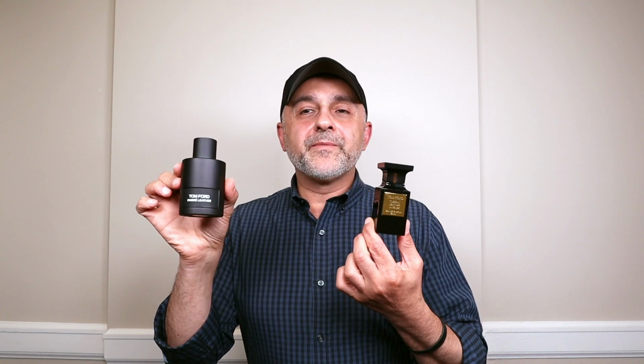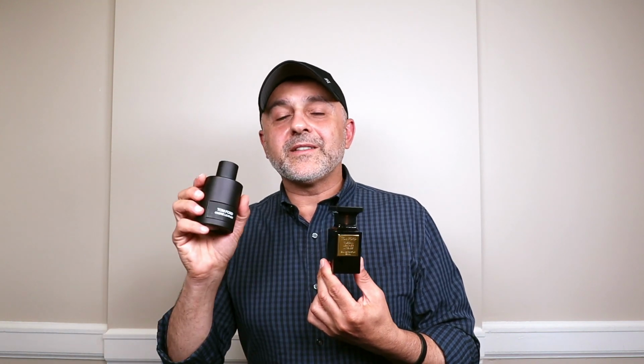But this is a great scent to me. It's a great alternative to Tuscan leather. But to me, this one smells more like ombre leather compared to the original Tuscan leather. There's something about the leather in here. It's much more similar to this than Tuscan leather. Tuscan leather has not a lot of sweetness, and this has a lot of sweetness to it.